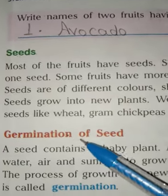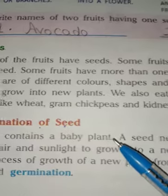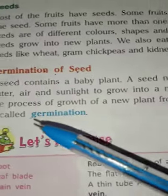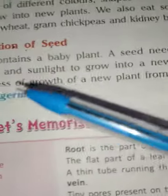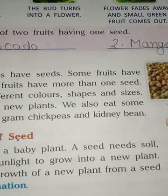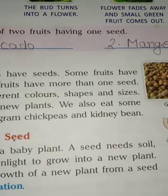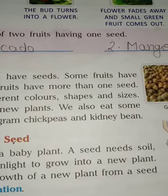Now, student, germination of seed. A seed contains a baby plant. A seed needs soil, water, air and sunlight to grow into a new plant. The process of growth of a new plant from a seed is called germination. Now, student, the life of a plant begins from a tiny seed. The seed is protected by an outer covering called a seed coat. The seed contains a small baby plant called an embryo.